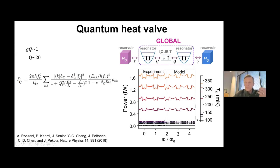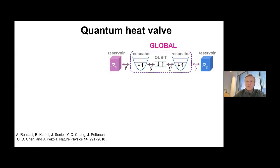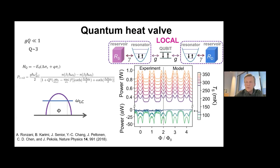Whereas in the other regime, in practice, when you decrease the quality factor of these resonators, meaning that this gamma is larger, then you come to this other regime. Then you have a qubit that sees this kind of structured environment, or let's say this filtered environment via the resonator. And this picture seems to work well.